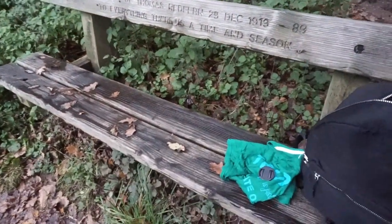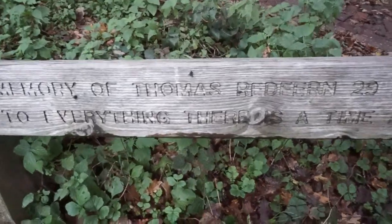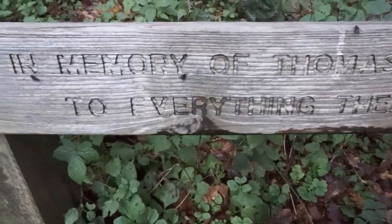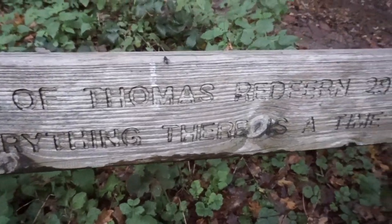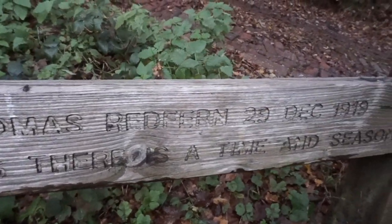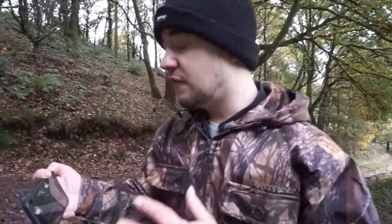So as you can see, look, this bench here, and you can obviously see it says in memory of Thomas, what's that say, Redfern, 29th of December 1989. And obviously somebody else found a shack that was here many, many years ago, and they put it on 28 Days Later. And I've been trying to find the shack many times, haven't I? Yeah, and I found the shack after 6 months of searching, I couldn't believe it.